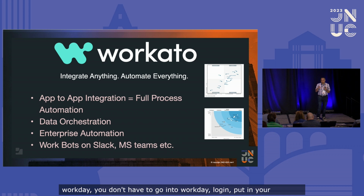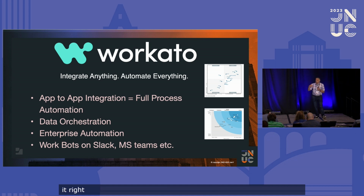You say, I want to do time off, here's the thing. It will check, update Workday, and notify your manager through Slack. Your manager can review and approve it. So you're working purely in Slack or Teams, but all the information is still being updated in the system, so it's checking everything for you. At a high level, that is kind of what Workato is.